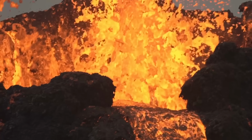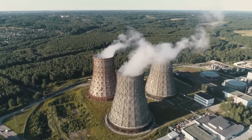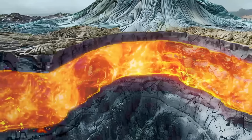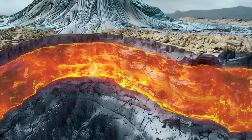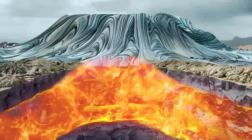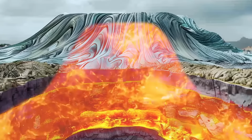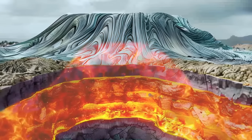But when it does wake up, it might erupt with incredible power, about the same amount as 10 huge nuclear power stations can produce. Under the ground, beneath Yellowstone, there's a super hot area full of molten rock called magma. As more magma moves into a big space called a magma chamber, the ground above starts to swell or rise. When the magma cools down, the ground falls.